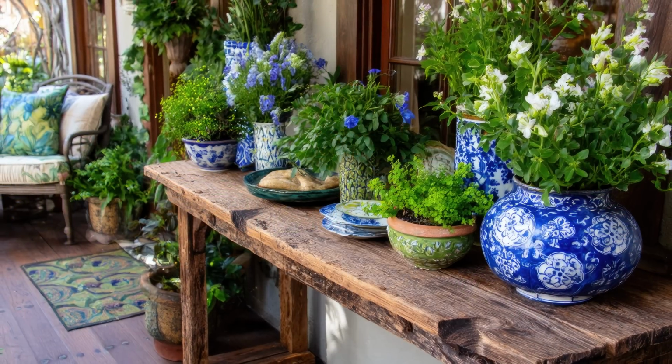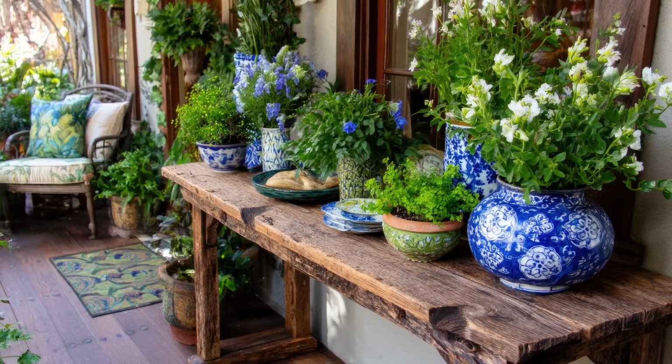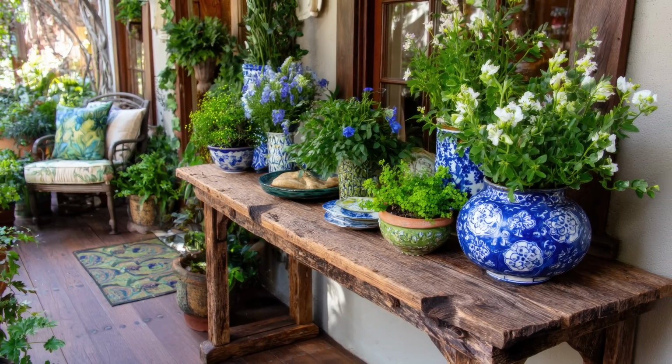A weathered console table, vintage mirror, or cabinet can live on a covered patio. Use it to display plants or serve lemonade during summer gatherings.